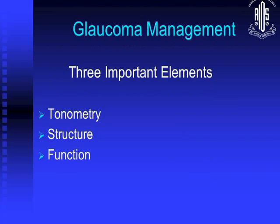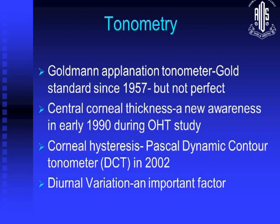In glaucoma management, there are three elements as we know: the tonometry, checking the pressure; looking at the structure, for which there are now various machines; and looking at the function by the visual field. The tonometry has come a long way. We used to use Schiotz, now Goldmann, which is pretty much a gold standard since 1957, but it's still not perfect, and it is only during the OHTS study that we realized that central corneal thickness played a very big role. The new thing about the hysteresis with the Pascal dynamic contour tonometer came up in 2002. There are some clinics which are constantly using it, but again, it is not perfect.